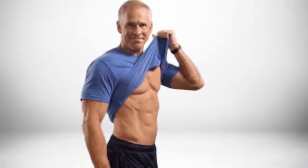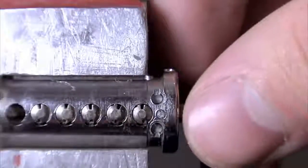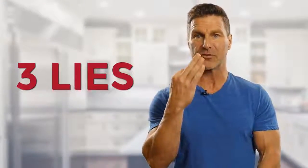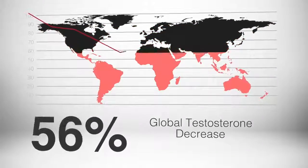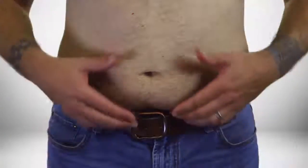And right now, I'm going to show you exactly how you can completely and easily get the body that you've always wanted, turning your testosterone engine on and into top gear. And on top of that, I'm going to show you the 3 testosterone lies that 90% of all men with belly fat are made to believe. In fact, these common testosterone lies are actually causing more harm than good, creating a global decrease in natural testosterone production in all men.